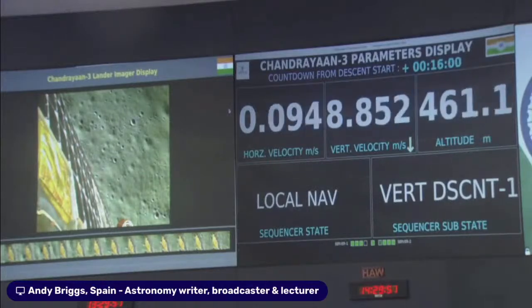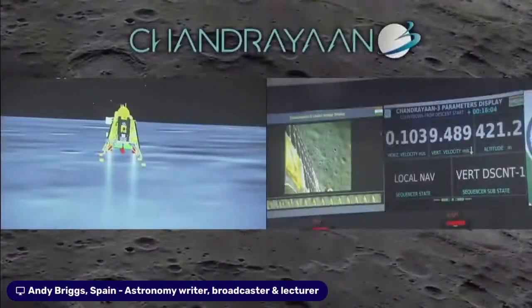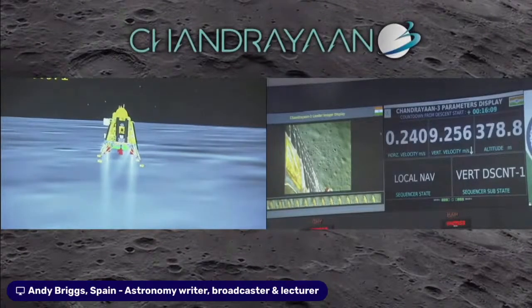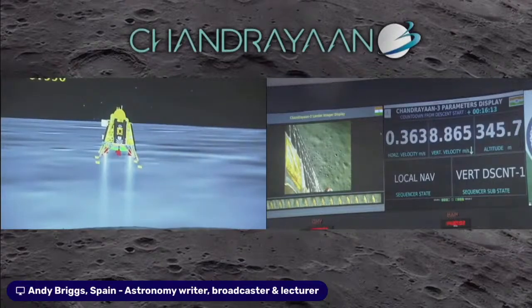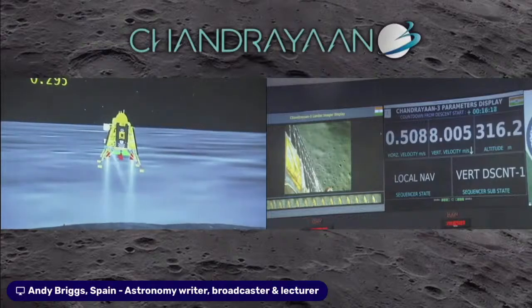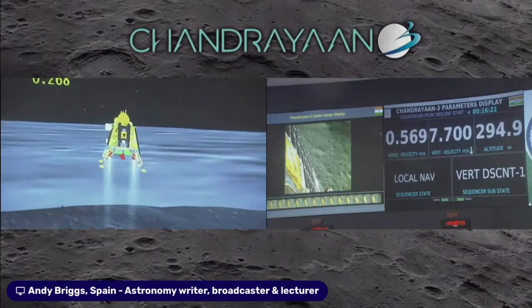I think that image on the left looks about... We are above the landing site. The horizontal as well as the vertical velocity is now being constantly reduced. And the lander module has begun its descent towards the landing site. It's only 8 meters a second now, vertical.